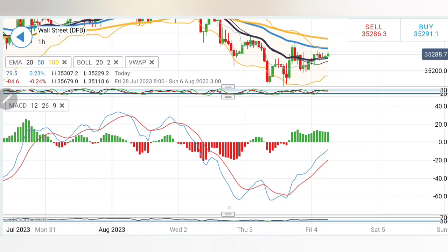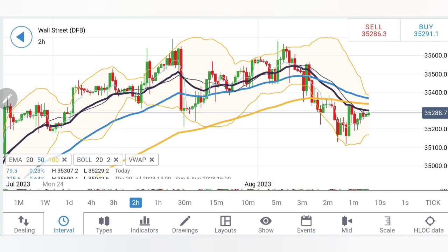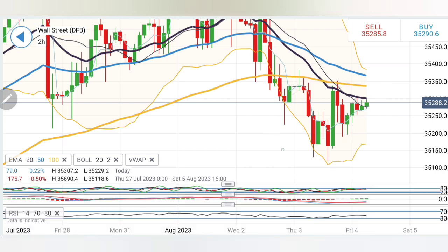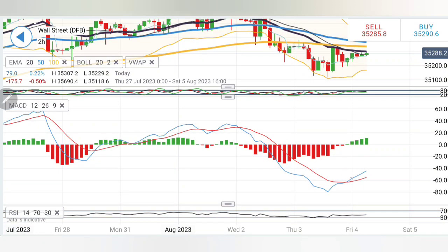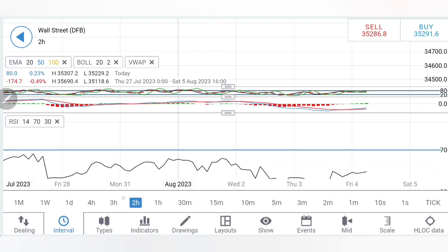Stochastic near to top, MACD divergent and bullish. RSI is also looking upwards, staying bullish here. On the 2-hour charts, if you look, consistently higher lows are getting created. This makes me a little watchful and alert. Yes, the moving averages are trading with bearish bias. The resistance is seen at 35300, 35330, 35350, 35360 levels until 35400. Very good resistance exists here. Stochastic rising, MACD divergence. See, MACD has crossed over here at the bottom and now is trying to retrace a little on the upside. RSI almost flat.